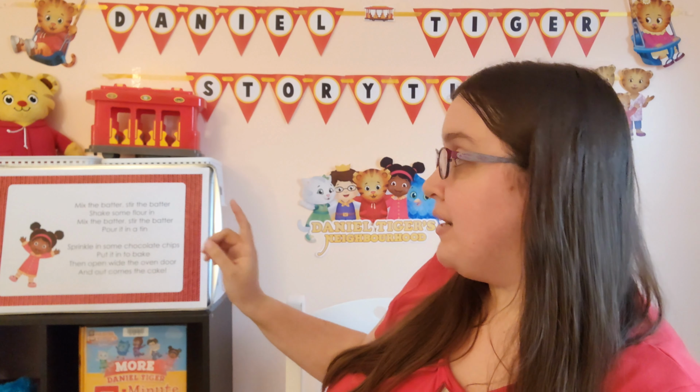So, we're going to put our instructions back here so we can all see our recipe, and we're going to have to follow some motions in how we make our cake. We're going to start out doing them really slow. Let's get ready to mix and stir our batter. Mix the batter, stir the batter, shake some flour in. Mix the batter, stir the batter, pour it in a tin.